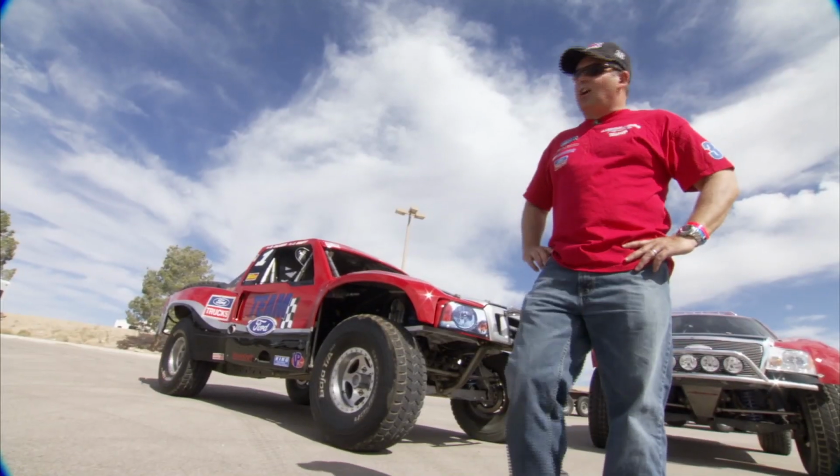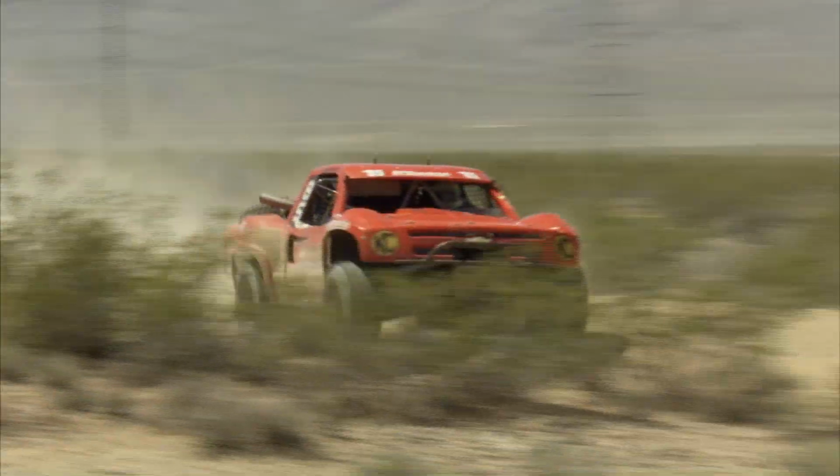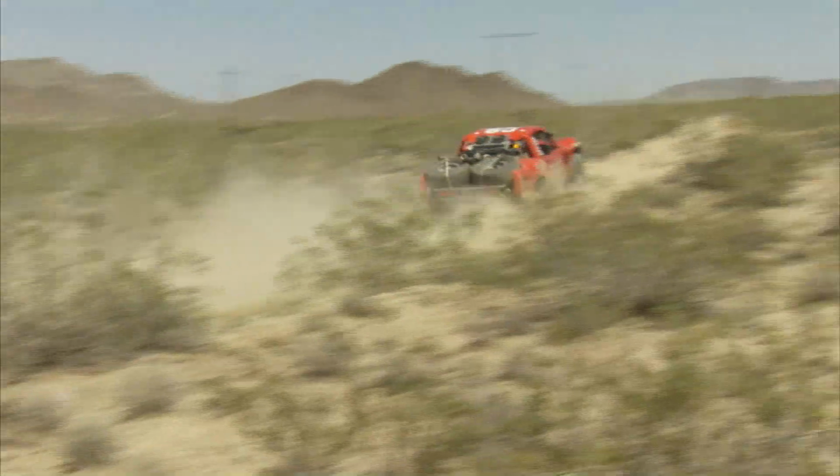Without fear, they push their machines well past 100 miles per hour. I'll tell you, it's a hardcore sport. You're on the edge. It's man and machine against everything. What looks to be a sport of individuals is anything but.